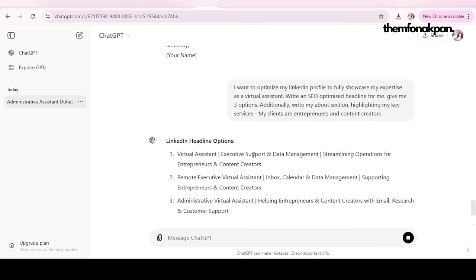Executive virtual assistant, inbox cleaner, and data management, supporting entrepreneurs and content creators. The first one, streamlining operations for entrepreneurs and content creators. Administrative virtual assistant, helping entrepreneurs and content creators with email research.